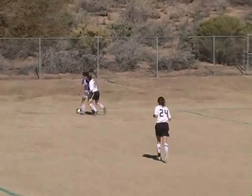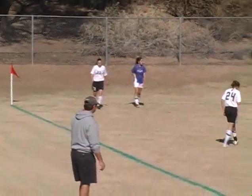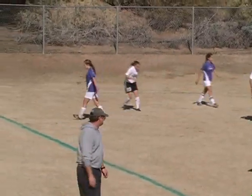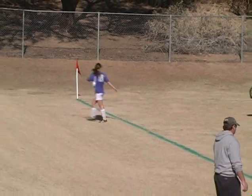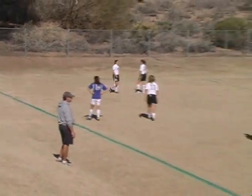Ball is going to roll towards the back line, and actually saved from going out. Number 5, Amanda Tuies, battling with Antoinette Bennett, and it's going to go off Bennett. And will be Eagles ball.